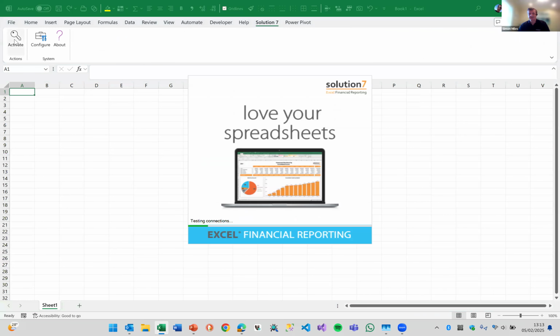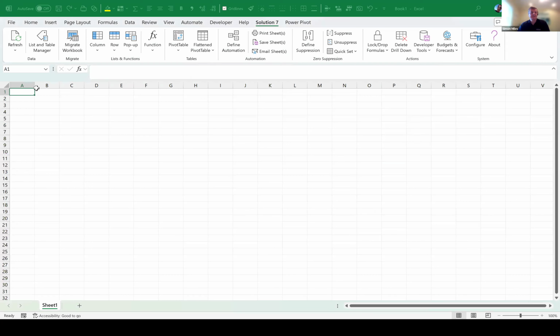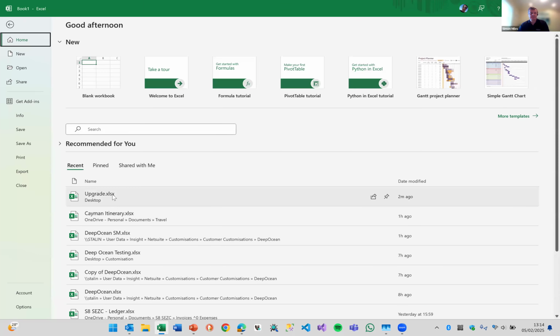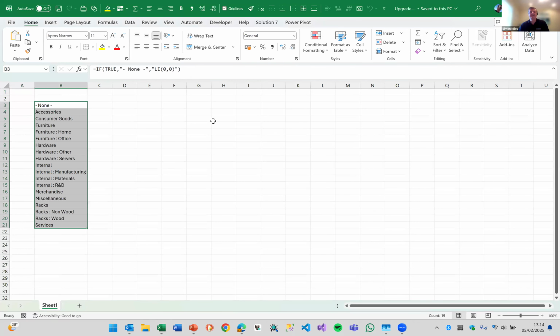So as you can see, everything about NetSuite 2 is identical to NetSuite 1, and it's really important that we've really tried to keep the experience for each of them exactly the same. So from an end user's perspective, you will really see very little, if no difference at all, between the legacy experience and NetSuite 2. Right. So let me load up that workbook. Here's that list of classes that we inserted.